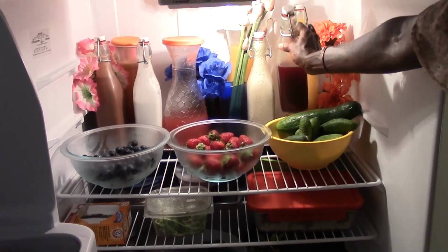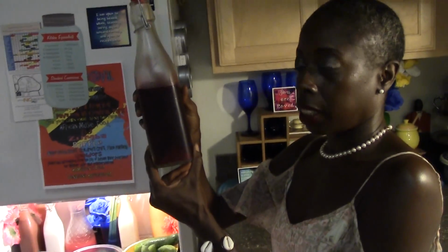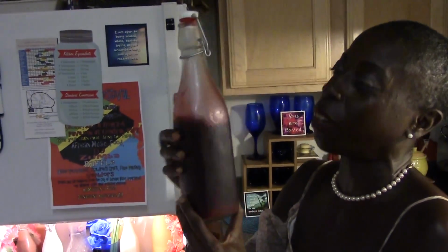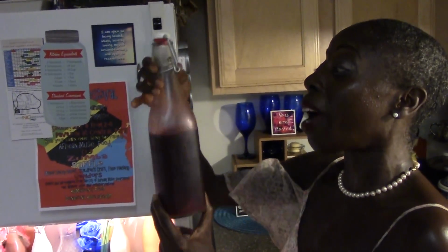I wanted to show you some of this. This is called sorrel, and it's a hibiscus, and it has lemon juice, orange juice, and some other stuff that I can't remember. Maple syrup and ginger. And this is my special recipe that I just gave you, but you can't make it like me, so, yeah, okay, maybe you can. But anyway, my husband and I love it. We have it on the rocks. We put our ice in it.